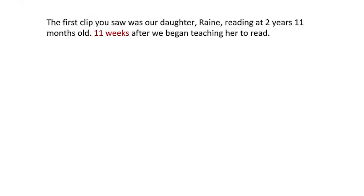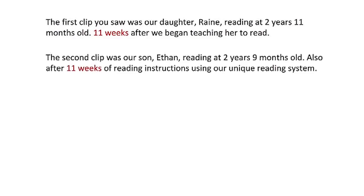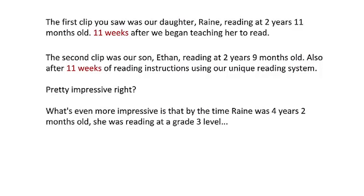The first clip you saw was our daughter Rain reading at 2 years 11 months old, 11 weeks after we began teaching her to read. The second clip was our son Ethan reading at 2 years 9 months old, also after 11 weeks of reading instructions using our unique reading system. Pretty impressive, huh? What's even more impressive is that by the time Rain was 4 years 2 months old, she was reading at a grade 3 level.